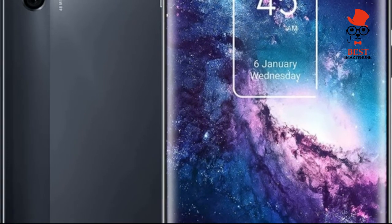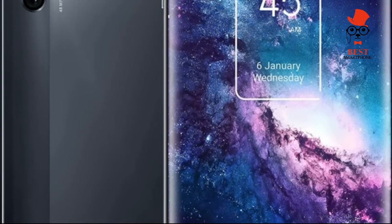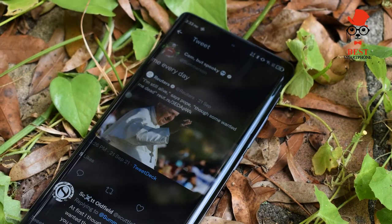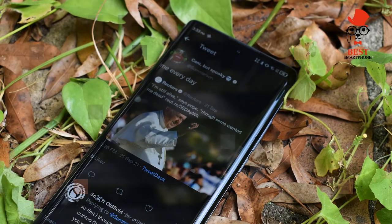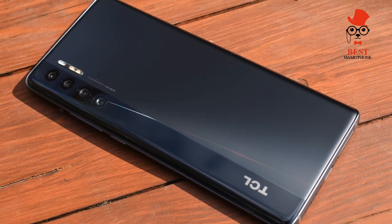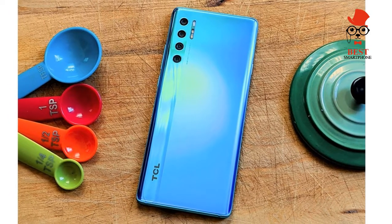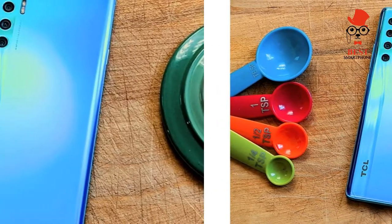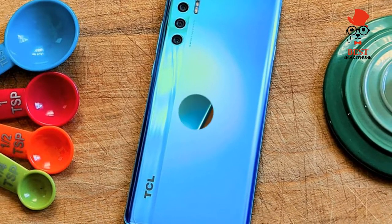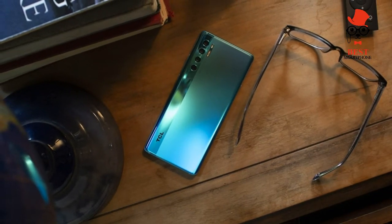TCL 20 Pro 5G Review, Performance. The TCL 20 Pro 5G uses a Snapdragon 750G paired with 6GB of RAM. This processor is newer than the Snapdragon 765G and the Pixel 4a 5G, and they're neck and neck in terms of performance. The 765G has the slightest advantage in some tasks and is slightly more power efficient with its 7nm process, versus the 8nm in the 750G. But for all intents and purposes, both system-on-chips are equal when it comes to real-world performance.